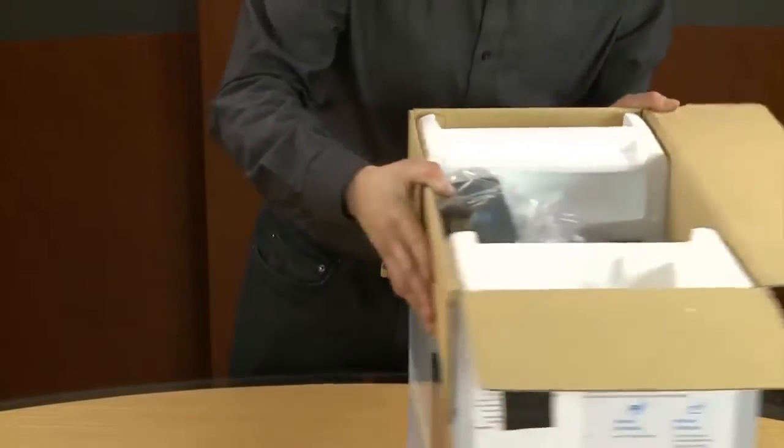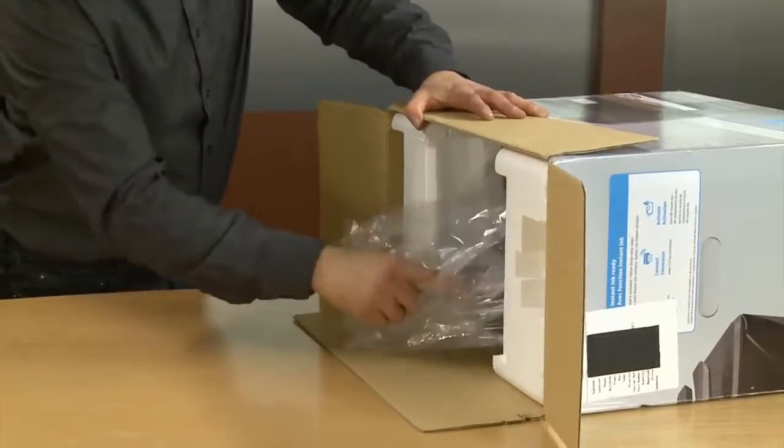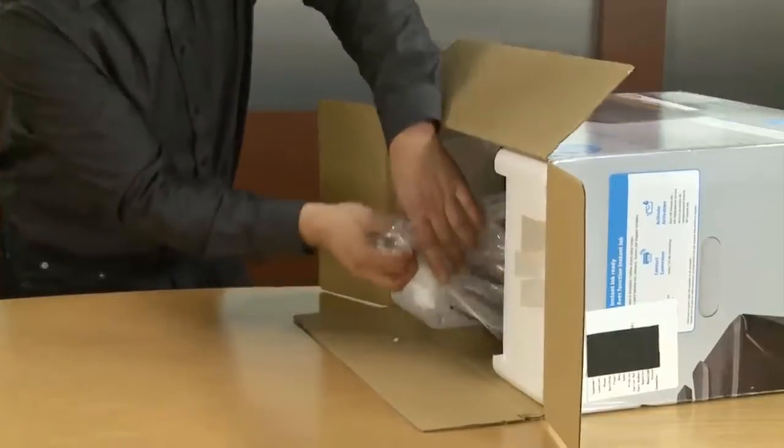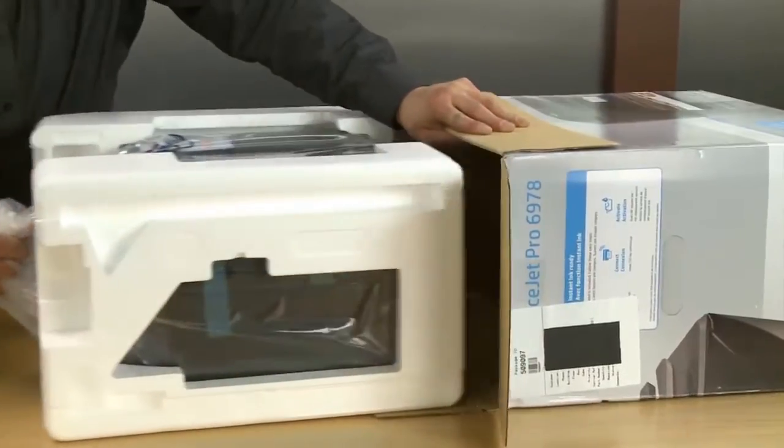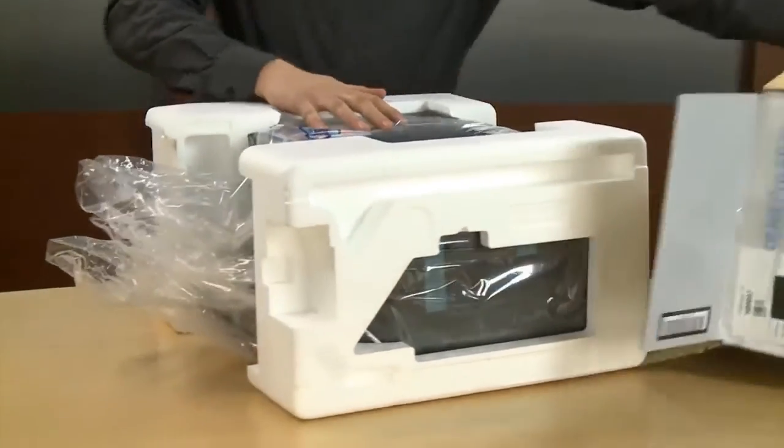Next, you can remove the printer from the box. Rotate the box so it sits on its side. Grab the plastic bag containing the printer and slide it out of the box. Set the box aside for recycling.